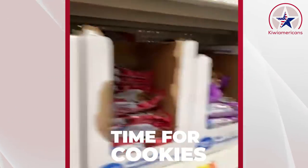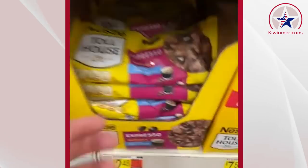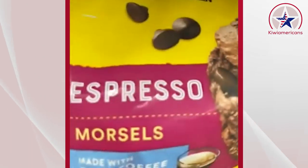But okay, I love this aisle. This is chocolate chips, all different flavors. Shut the front door. Shut up. Do you see what I see? Espresso morsels.